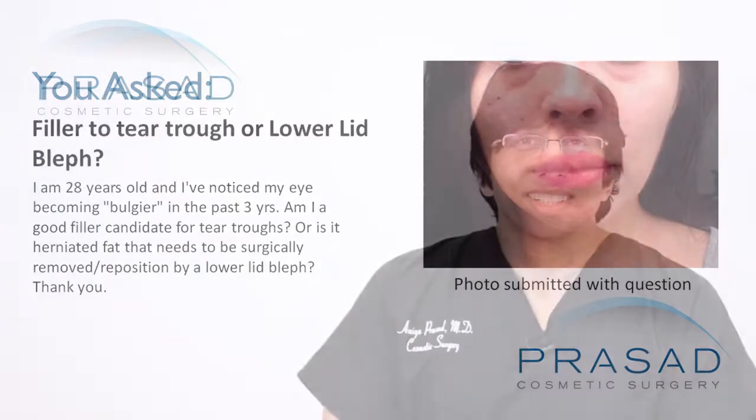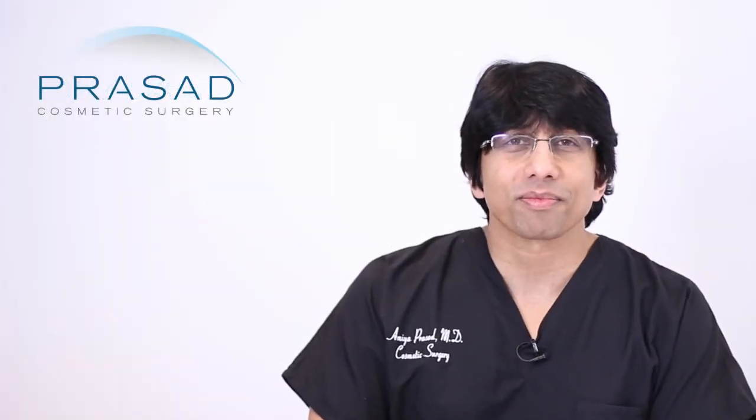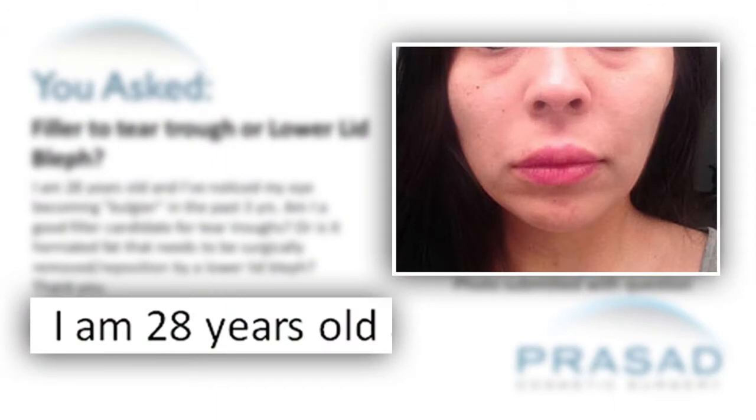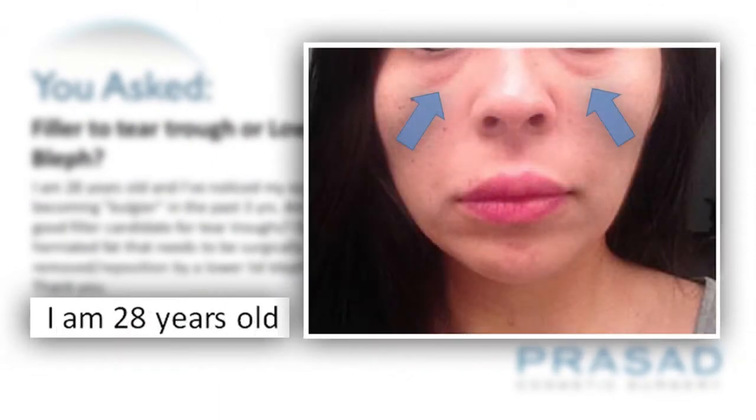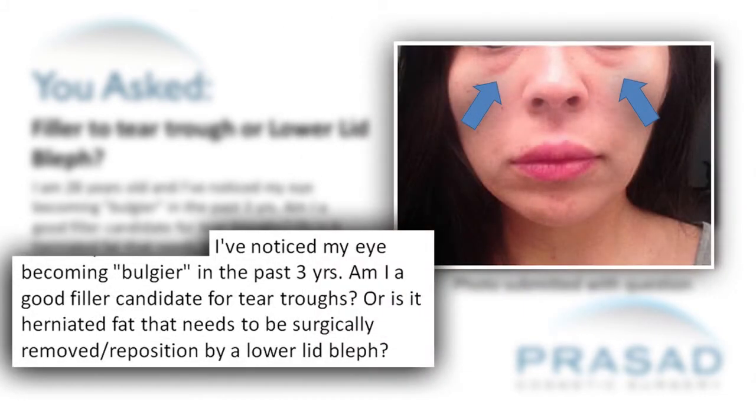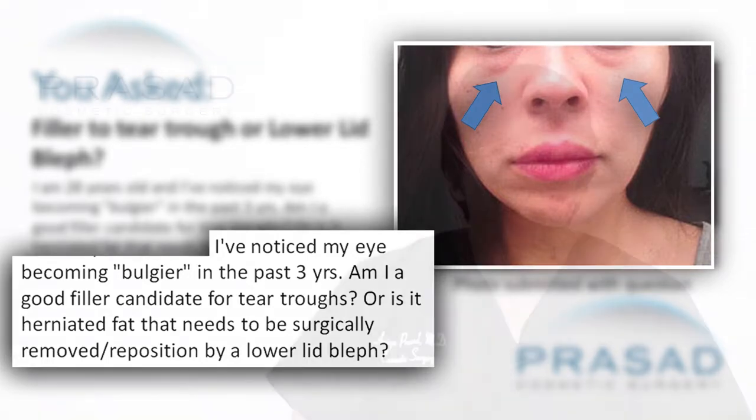Thank you for your question. You're 28 years old, you've submitted one photo showing the lower eyelid to cheek area, and you're asking a very straightforward question. Should you have lower eyelid blepharoplasty or fat repositioning, or should you have the tear trough addressed? And you've described that your eyes have gotten bulgier.